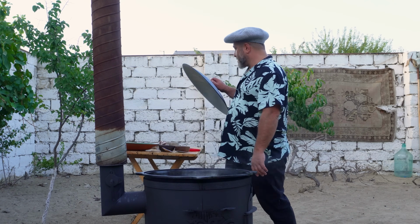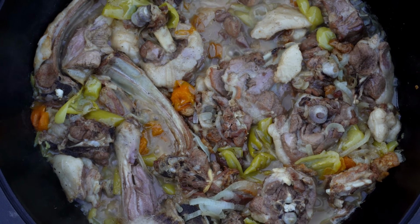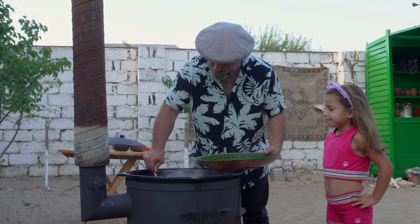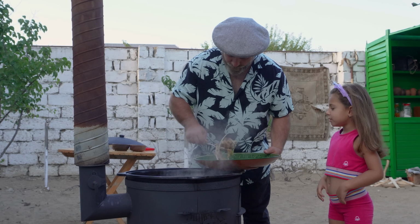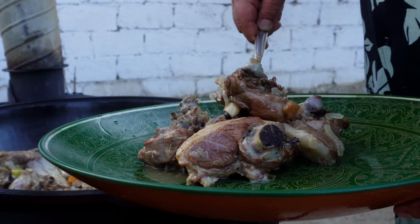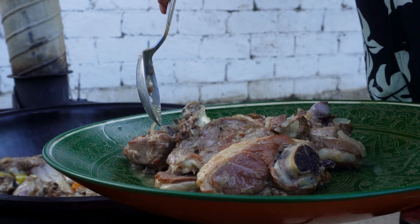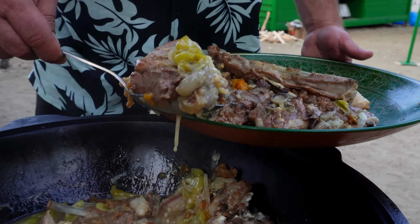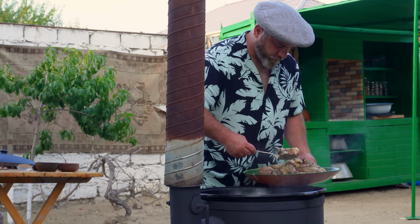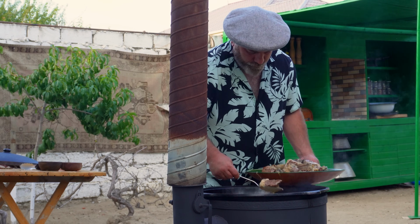It's done, guys. The wonderful stew from Absheron lamb is ready. Just look at that. Time to serve it up on our newly purchased plates. Hot, hearty, and straight from the soul of the fire. Look at this lamb falling apart, glistening with flavor. Every fiber soaked in juice.